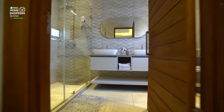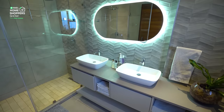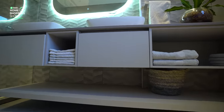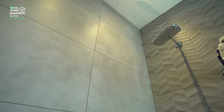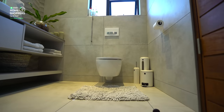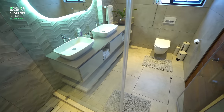Your bathroom comes with a double vanity, both of them freestanding basins. Just underneath that is some storage. You've got a walk-in shower that is very sizable for a guest bathroom. And then just to the left there is your floating toilet, a window just above it, all of it very private and very, very upper class.